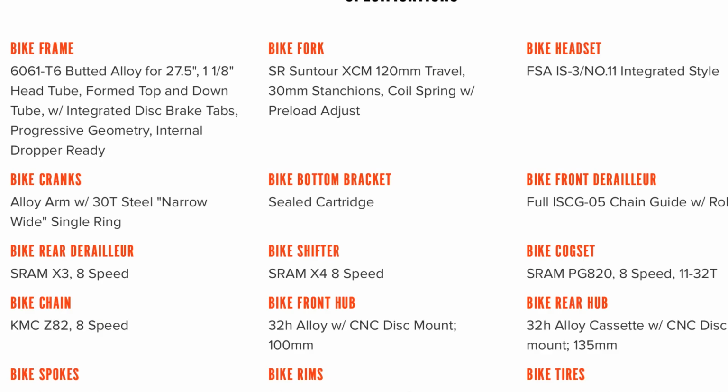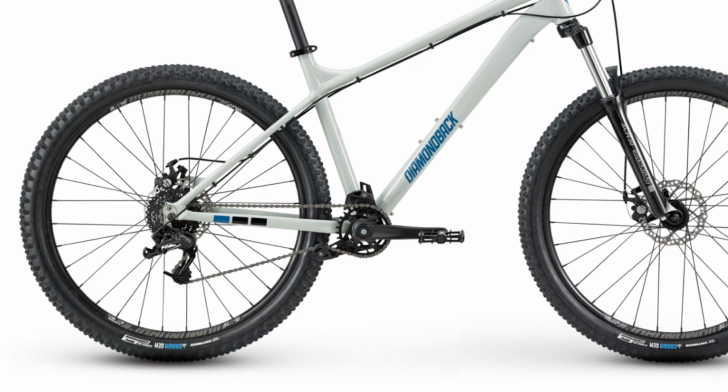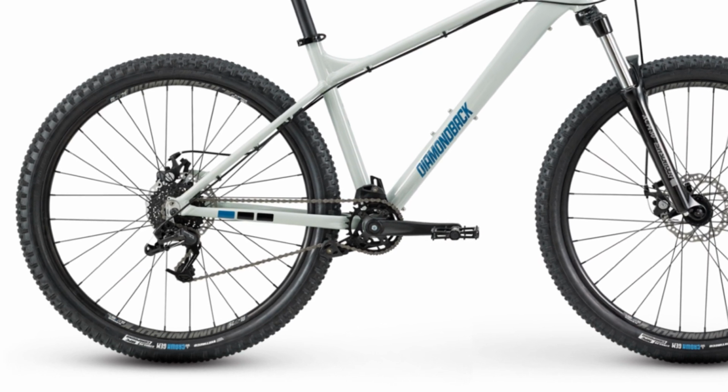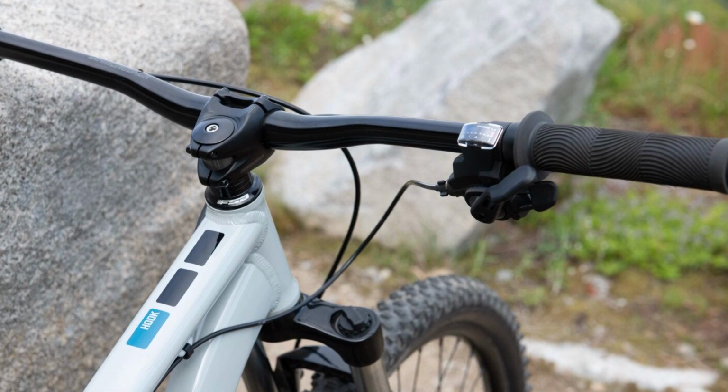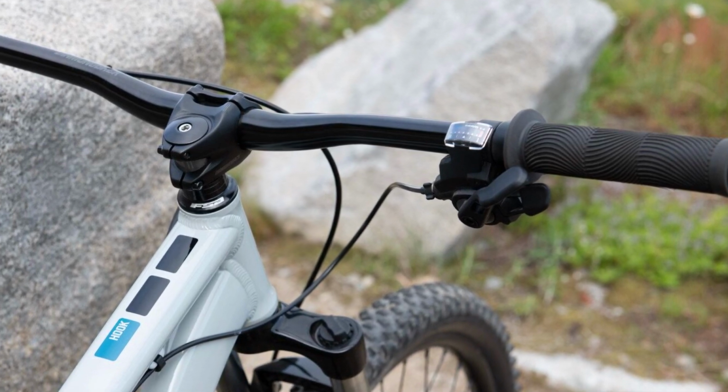As for the drivetrain, it's a SRAM combination of an X3 and an X4. It's an 8-speed with only 11 to 32 teeth in the rear. That 32 teeth in the back, that's your easiest climbing gear, and it's not going to be easy at all. Any steep climbs, any extended climbs, you're really going to wish you had an easier gear.